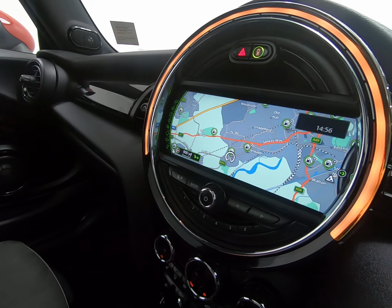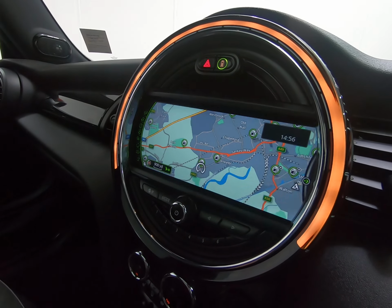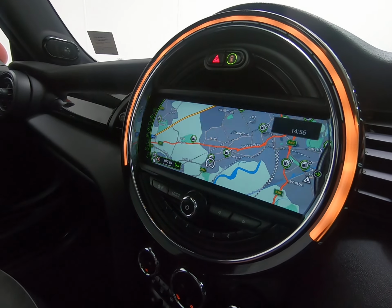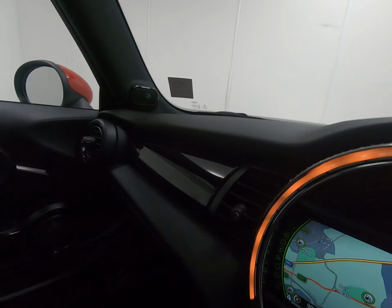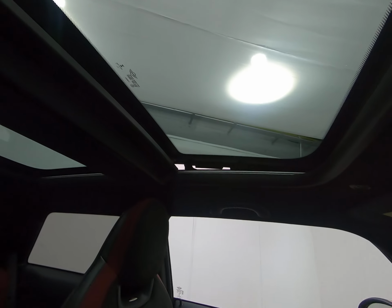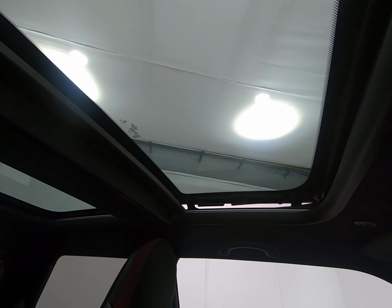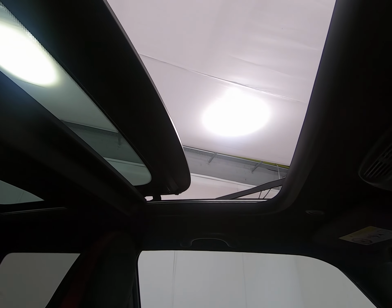As I said, absolutely phenomenal specifications. Got the Media Pack XL with the satellite navigation, rear view camera, heated seats. It's got the Harman Kardon sound system as well. The panoramic glass sunroof, very nice optional extra. That does go all the way back as well.